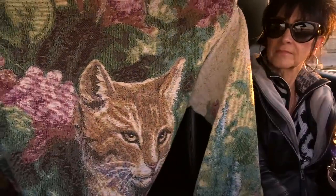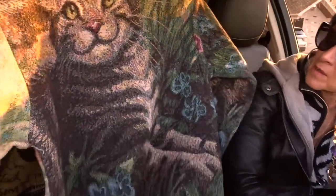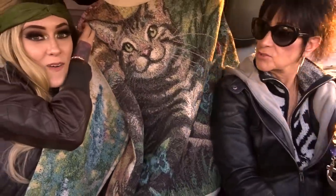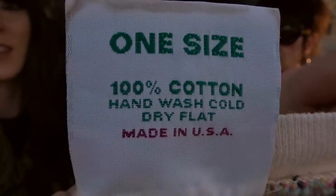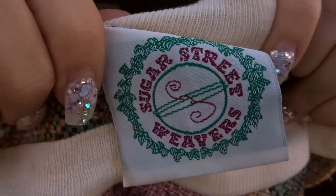Look at that. Don't you love it? Oh my God, look at the back. I love the cat on the back even more. The cat on the back. Looks just like your cat. It does! It's Milo! I gotta try it on really quick. Wow, it doesn't even have a size. It says one size made in the USA. And look at that. Sugar Street Weavers.